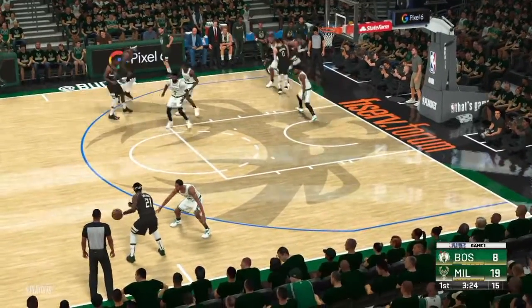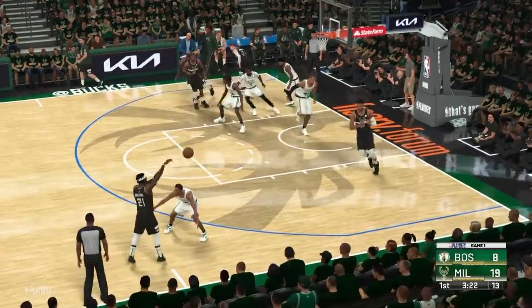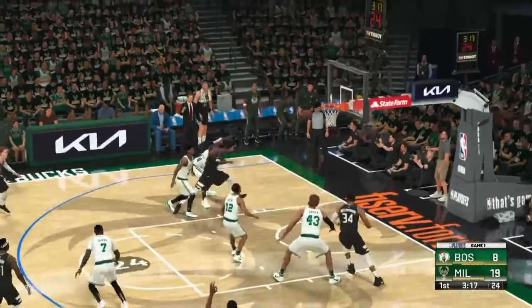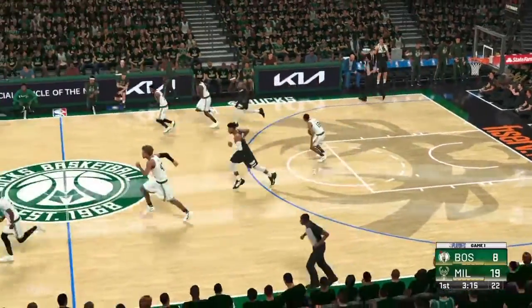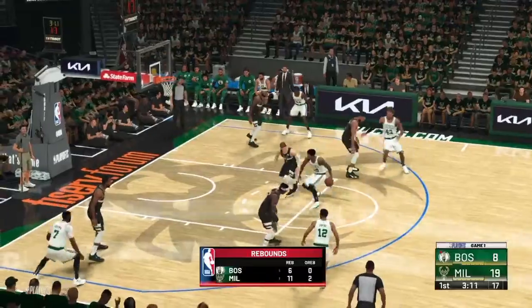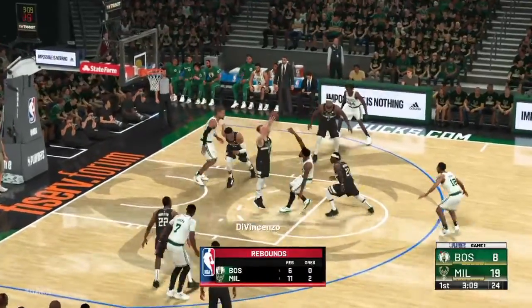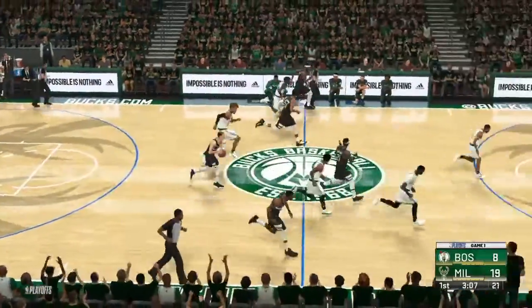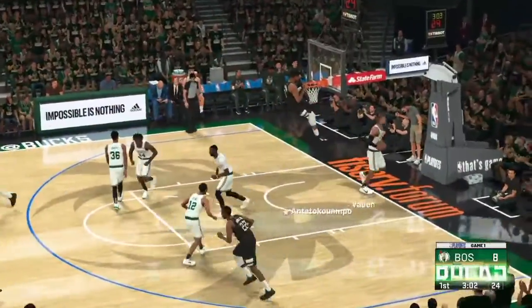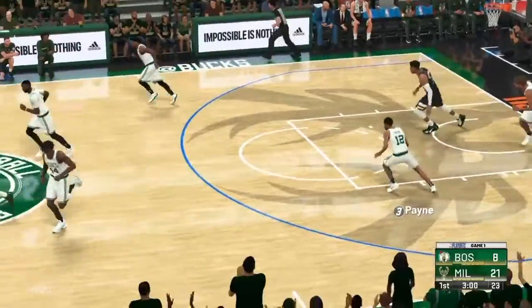Payne against Holiday. To the right side. Antetokounmpo finds Holiday. Misses the three. They're playing with a lot of energy tonight. We can see that in their dominance on the glass. Here's Smart. It's tipped. And he's going for the lob. And Antetokounmpo with the stuff.